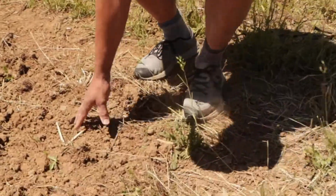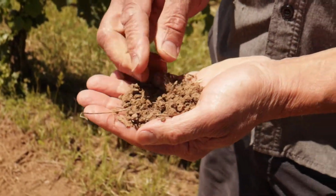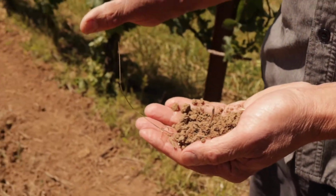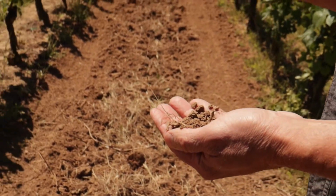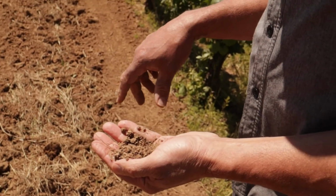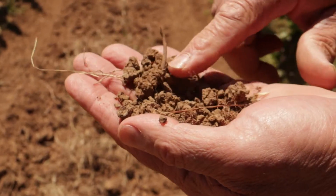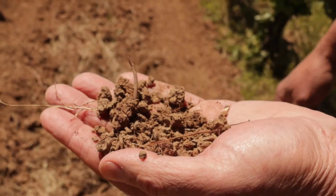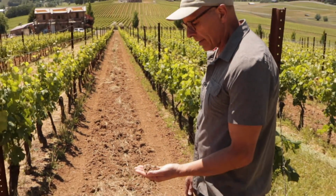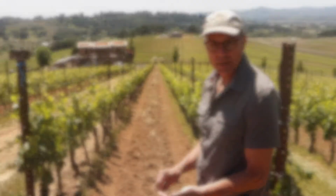This was old ocean floor, and it's really compressed siltstone and sandstone. If you dug down into this, you would get these orangish, yellowish chunks of compressed siltstone, and you can see there's just not a lot of organic matter in this particular soil. So it is going to force these vines to work a little bit harder, and they'll produce more intense fruit than if we grew them in a nutrient-rich soil base.